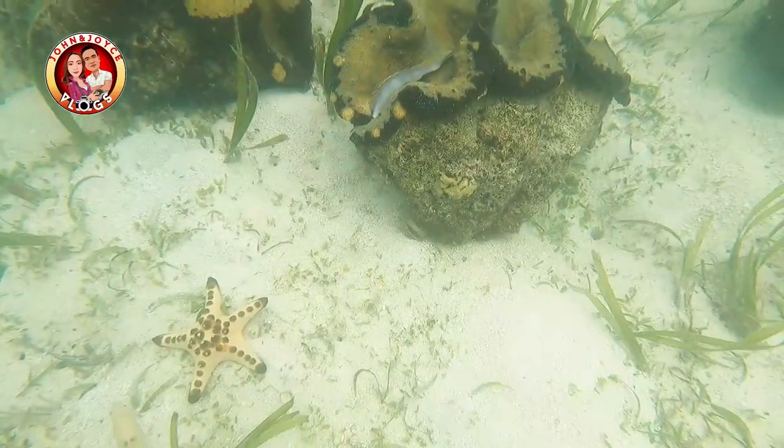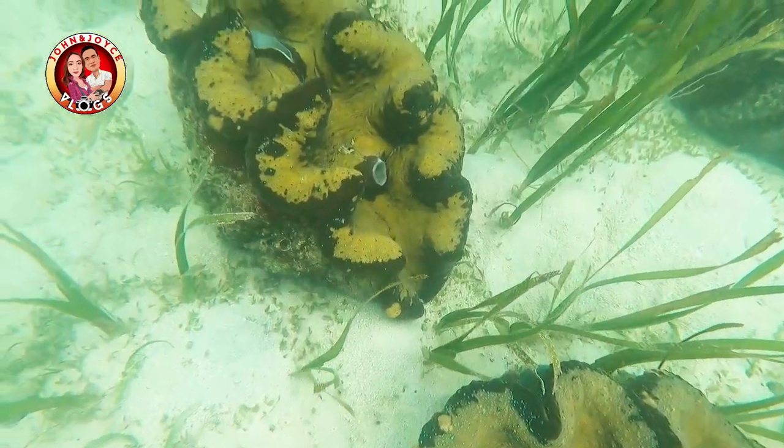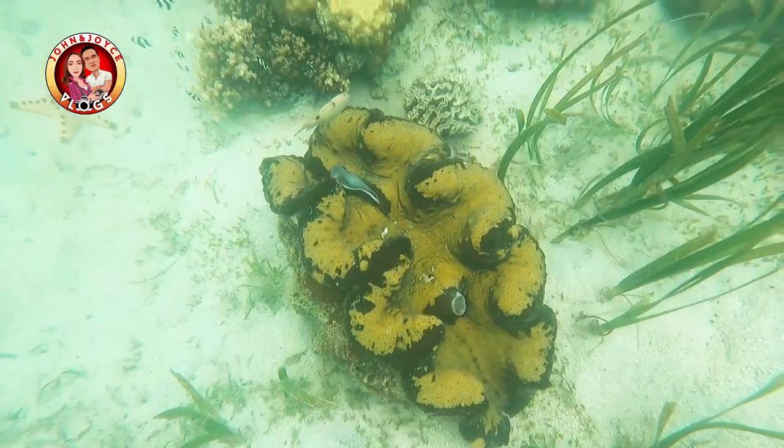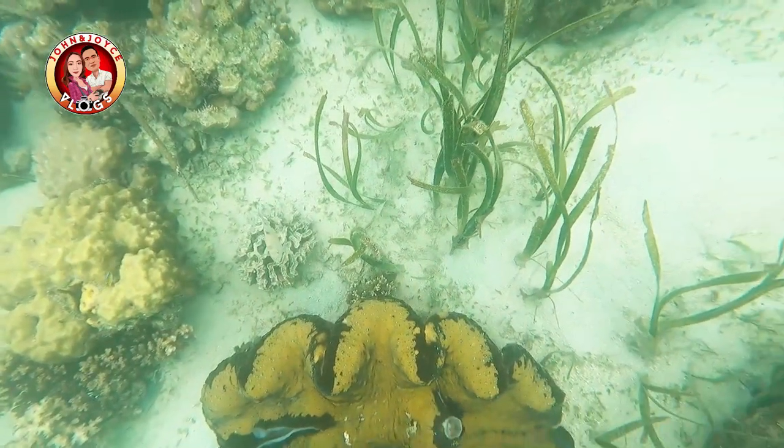This started as one of the giant clam restocking sites of UP Marine Science Institute. This proves that responsible tourism can flourish in a protected area for environmental conservation.